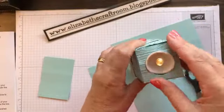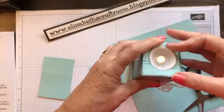So you need it to open and shut so you can operate your tea light.